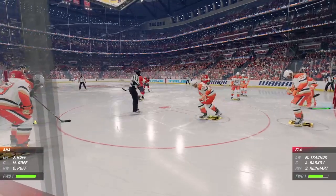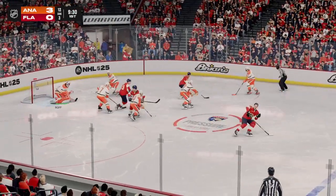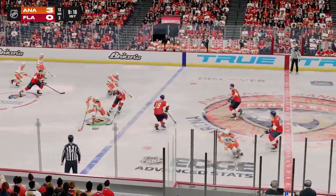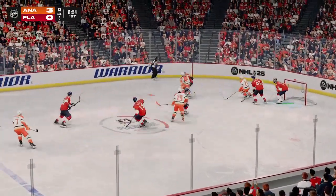Barkov, the leader of this team, James. He knows exactly what to do. He has been in these situations before. He's got to put this team on his back with this offensive zone faceoff and lead the charge. Looks to make a play over to Johns. Champion swooping in on the attack. Takes a shot. Denies him.